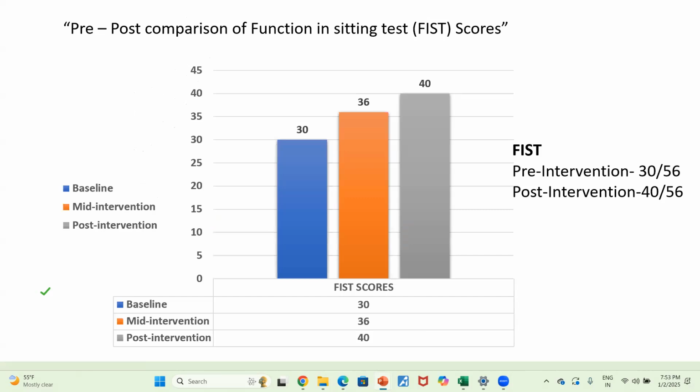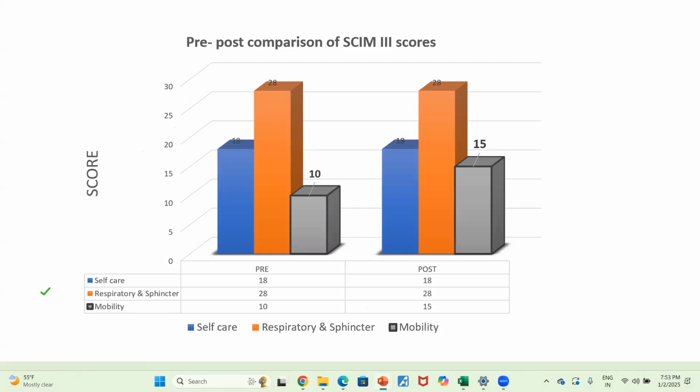So this is the pre-post comparison of the function in sitting test. Pre-intervention, the score was 30 out of 56, and post-intervention, it reaches 40 out of 56. To evaluate the functionality, we used the SCIM3. In the subdomain of the SCIM3, mobility increases from 10 to 15.